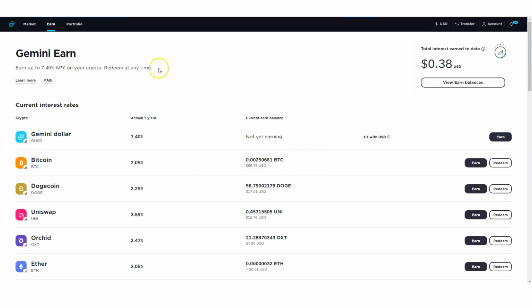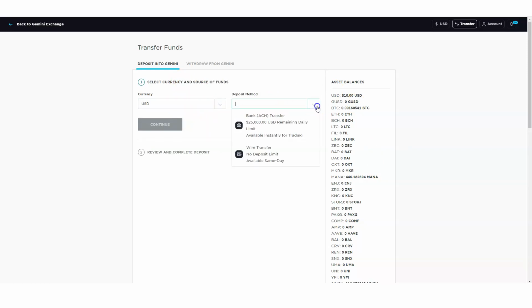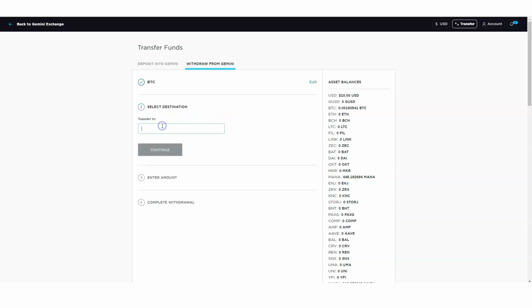Gemini does have a staking rewards program in the earn aspects of it. They also have the way you can withdraw and deposit money into your Gemini account. So I could put money into my Gemini account by making a deposit in here, like in USD. I can just put money in here like that. I can also withdraw my Gemini assets by going here, and I can transfer this to another exchange. I can just transfer it over.